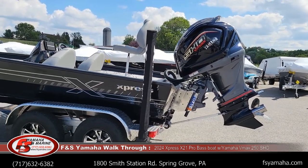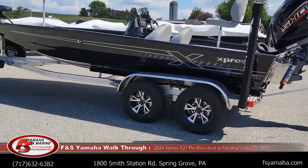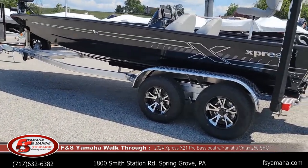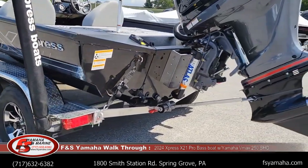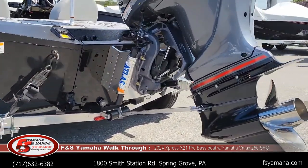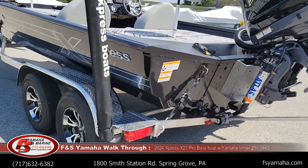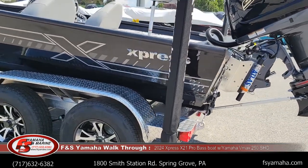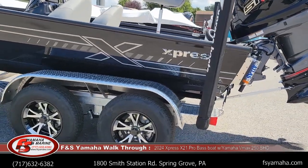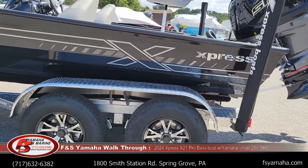All welded aluminum trailer, which is made in-house by Xpress. Fits the boat spot on. It makes them very easy to load and unload, how they're made. See the 4 bunks there. Tandem axle. Once you go to tandem, brakes are standard on one axle, but the second axle is an upgrade. Disc brakes, of course.